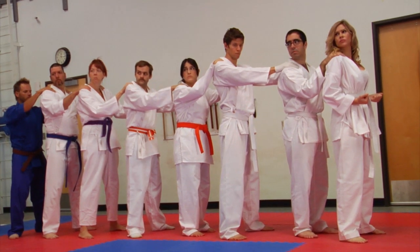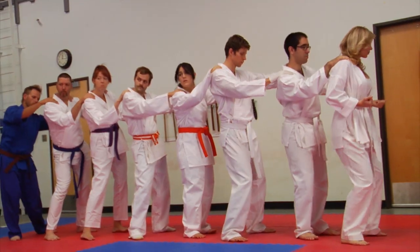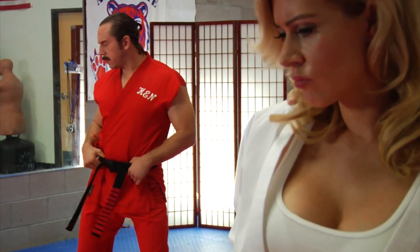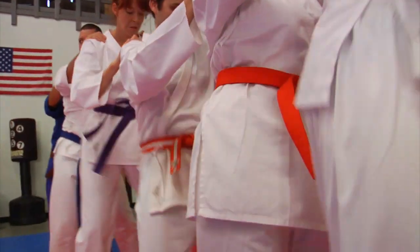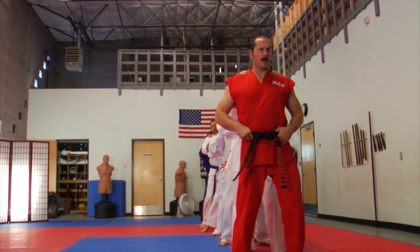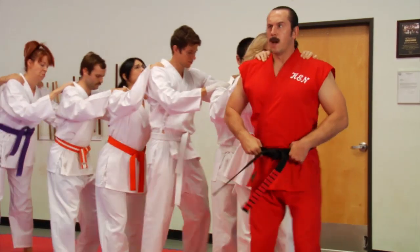Now, there are four major directions in the thrust of freedom. Thrust left, thrust right, thrust back, thrust to the front. Left, right, back, front. One, two, three, four.